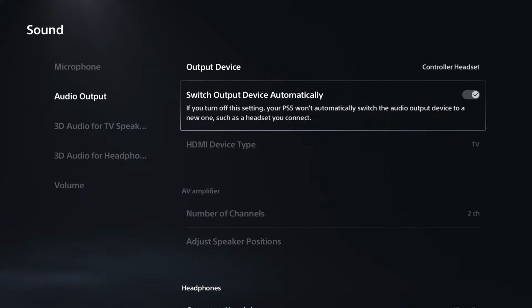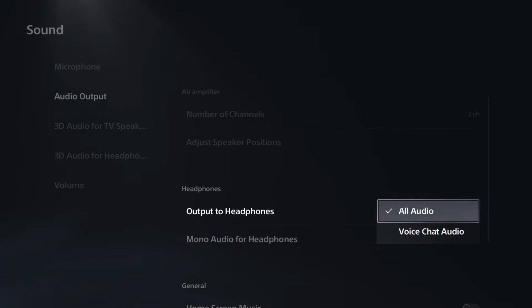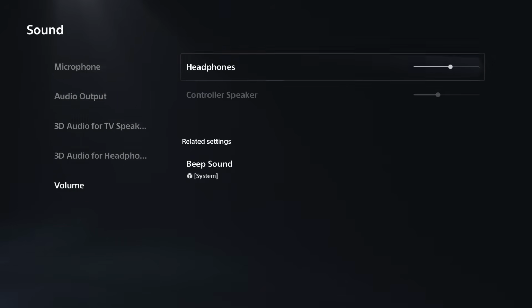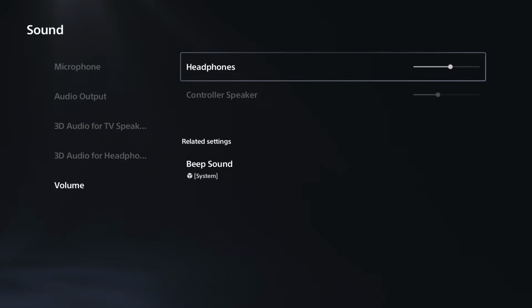Now, the next thing we're going to be doing is scrolling down and go to output to headphones and ensure it's not on voice chat only and ensure it's on all audio. Then we're going to go back to the left sidebar and we're going to go down to volume, and you want to ensure this headphones volume is turned up on your PS5. And if you have a volume dial on your actual headset, make sure that's turned up as well.